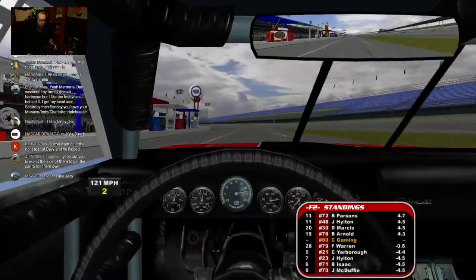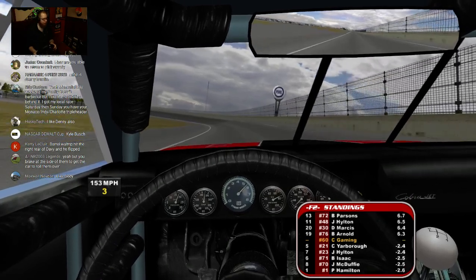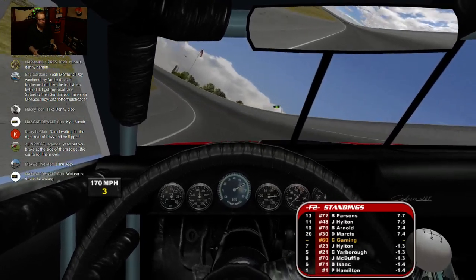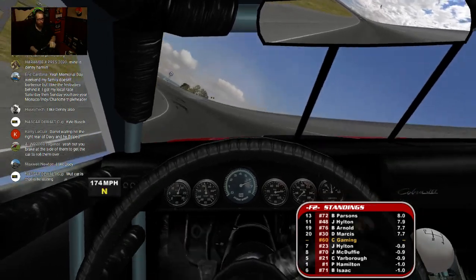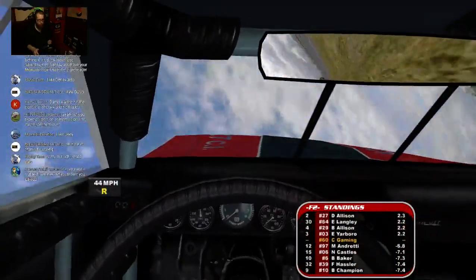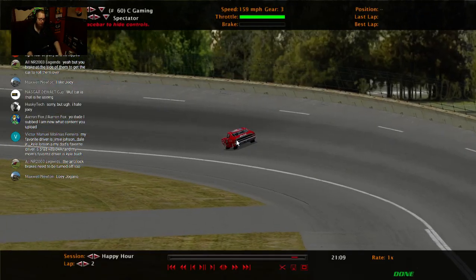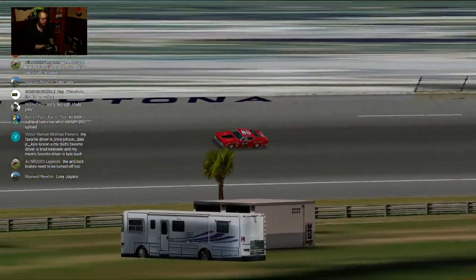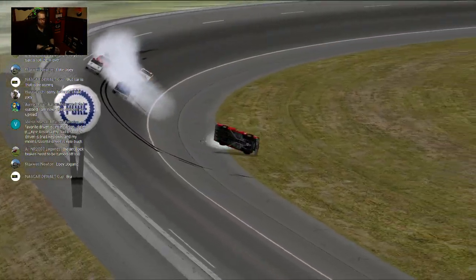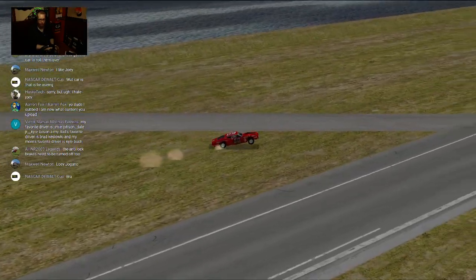Let's go on board again. Why not? Because the cars look really cool on board and the engine sounds better. So I barrel rolled a lot, but let's see what that looked like. I think I spun the wrong way at some point during all those flips. That was looking decently close until that end part.